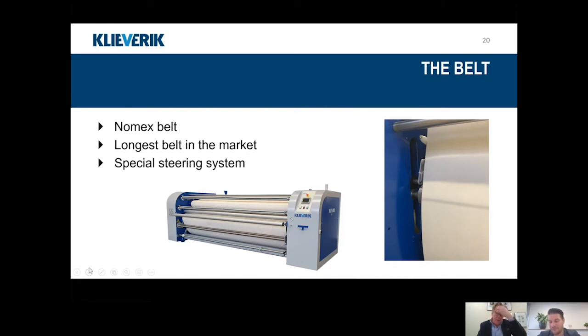But we get a lot of questions about belt change. How often do you have to change your belt? Well, it all depends on how many hours you use it per day. If you have one shift, 3 shifts, or 24/7, that makes the difference whether you have to change it every 3 years or every 5 years. Yeah. But show me the video of this. I will show you. It's also very important to use protection paper. That also helps the lifetime of a belt. So let's look at the video. Yeah.